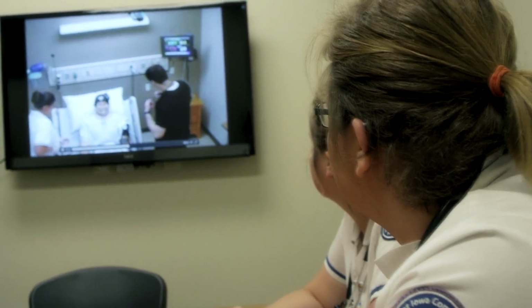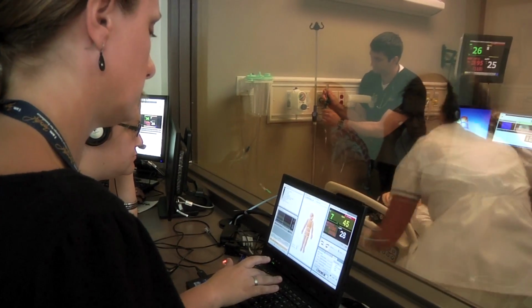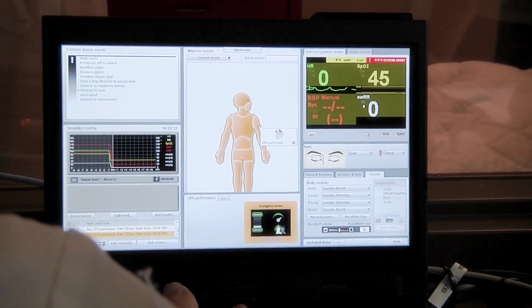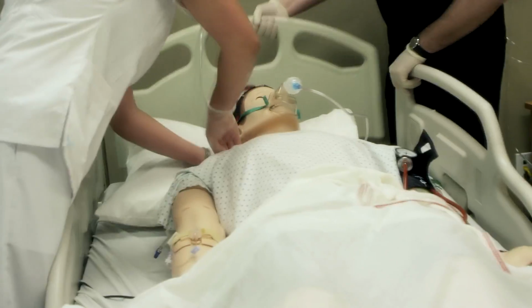Our students are able to practice in a safe learning environment, and that gives them the opportunity to see what it's going to be like when they enter the workforce, so they're prepared. It's benefited our patients because of the confident, professional students who are leaving our program. And I think it also benefits our communities by having emergency personnel being trained to work on trauma situations.